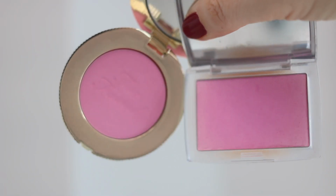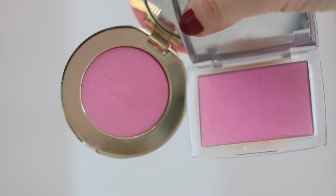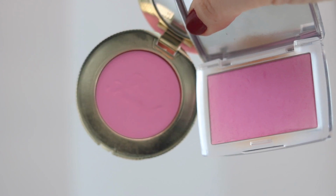Apply the other one on the other side. So this one, if you see it, it's very, very similar. Too Faced is $29 and the Dior one is $40. So if you want to save some money, definitely get the Too Faced. If you want to splurge, you can get the Dior. But they're very, very similar. If you want a little bit more pinky color, then go for the Too Faced.